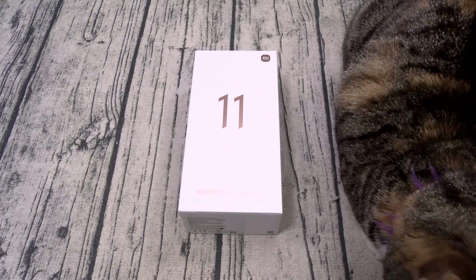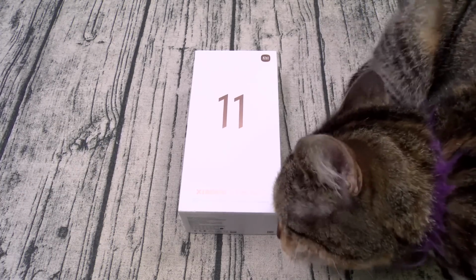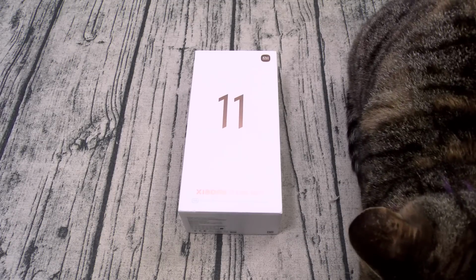Let me say this. This is easily, and I mean easily, one of the best Android phones you're going to find for under $400. Especially if you like thin and lightweight phones, you're going to love this.